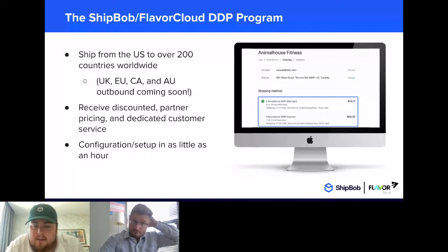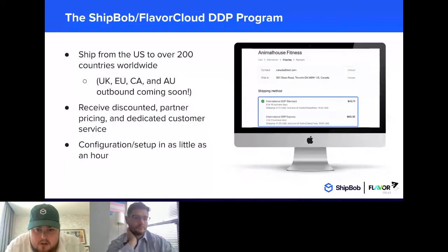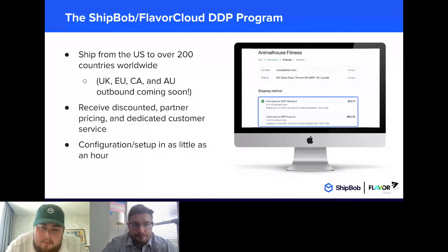You can see on the right-hand side of the screen, when you go to check out and you're using the FlavorCloud and ShipBob solution, this is a Shopify store, but we're able to do this for not just Shopify as well. What you're able to do is you enter in your HS codes, your country of origin, all those different pieces. What the FlavorCloud technology is actually able to do is calculate not only the shipping rates, which you can see there on the bottom left in the little square, but also the duties, taxes, and fees, those landed costs that we talked about.